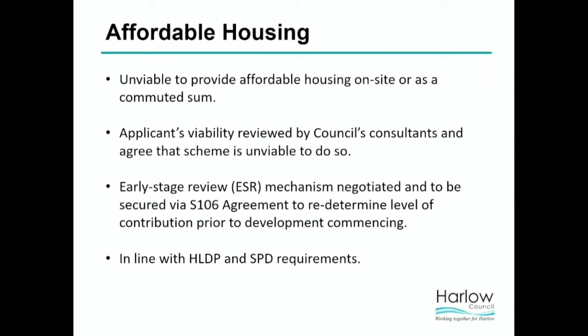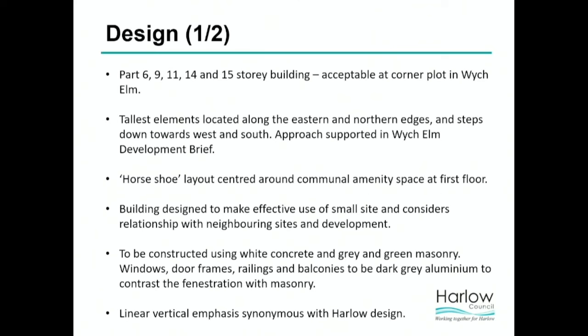Regarding affordable housing, it has been proven that it's unviable to provide affordable housing on the site or as a commuted sum, and the applicant's viability has been reviewed by our own consultants, who agree with this conclusion. Therefore, an early stage review mechanism negotiated and to be secured via the Section 106 agreement will determine the level of contribution prior to the development commencing, and that is in line with the local plan and SPD requirements.